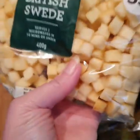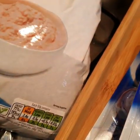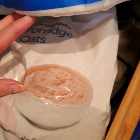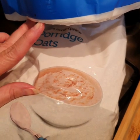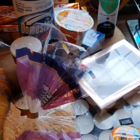I was going to buy a turnip, but this is already cut and diced for me, 35 pence, so I'll have that. Toilet roll, and this is the porridge. I never buy branded porridge oats, I just buy whatever the supermarket's unbranded oats are. So that was what £62 odd got me.